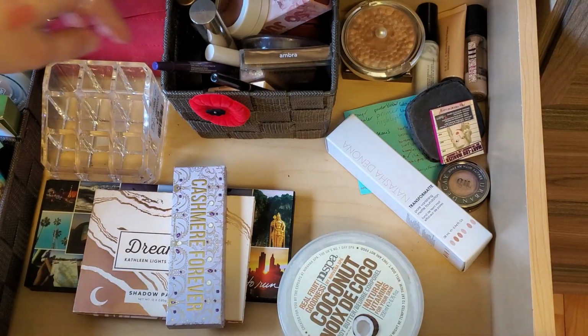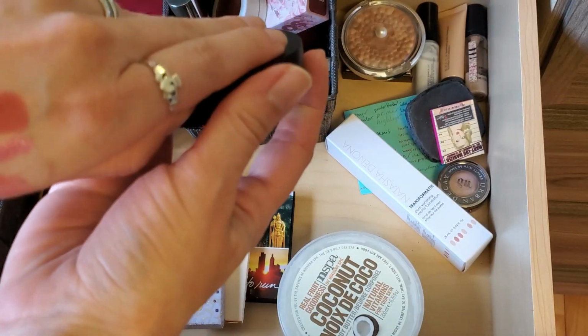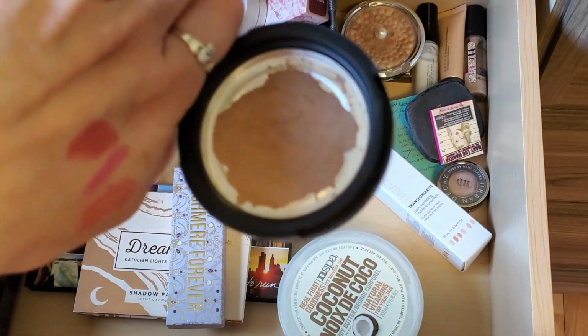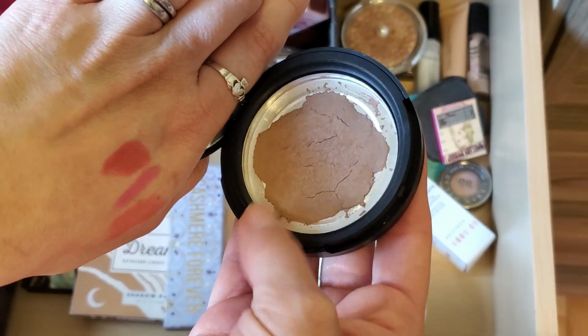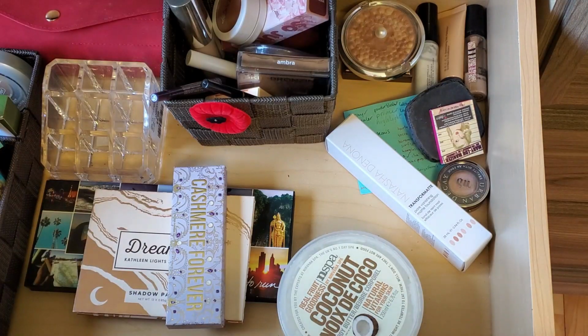I'm also going to pull in a bronzer from here rather than downstairs. I'm going to pull in this one, which is the Too Faced Chocolate bronzer, and it's depotted into this compact I got from Amazon. There is not a ton of product in here, but I'm going to get some use out of this over the next few weeks. I think that's all I'm going to pull out of here for right now.